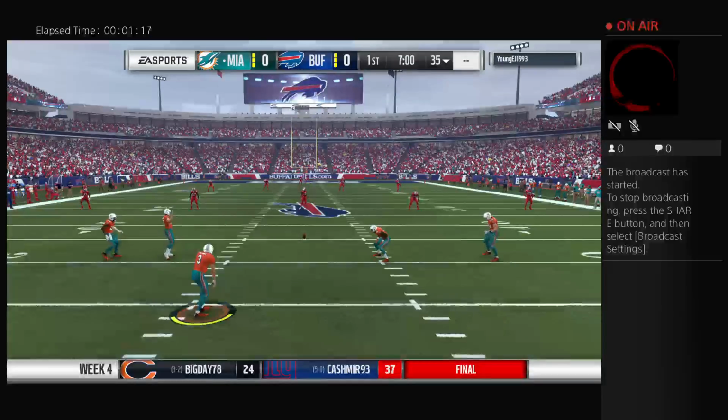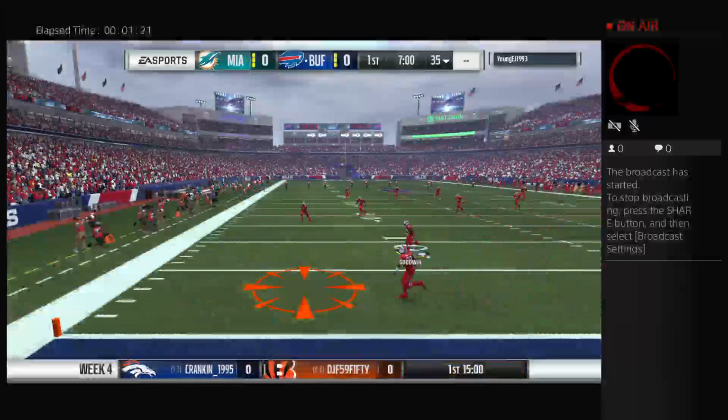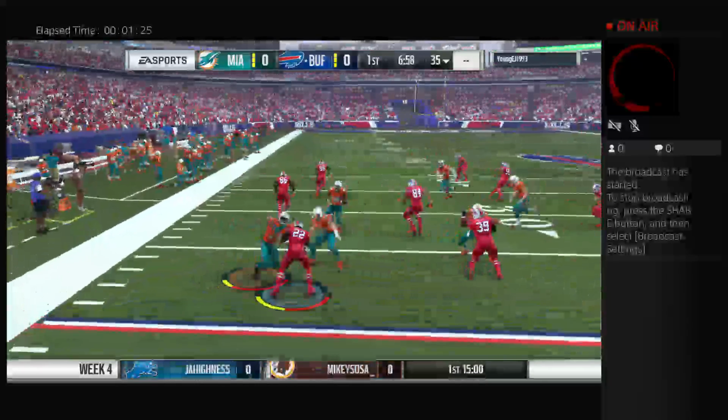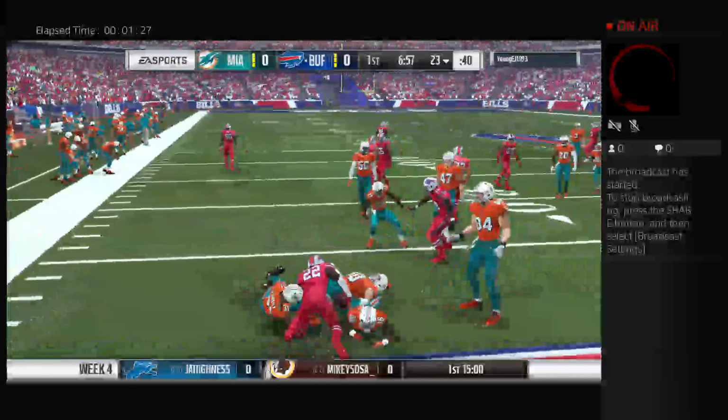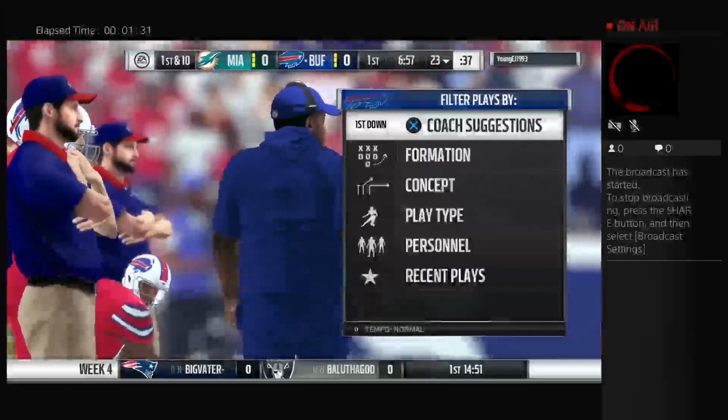It's the National Football League presented by EA Sports. Today, we've got an AFC East matchup between the Miami Dolphins and the Buffalo Bills. And he'll get across the 20 before he's brought down at about the 23-yard line.